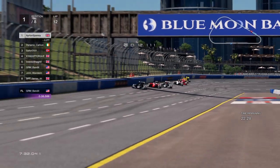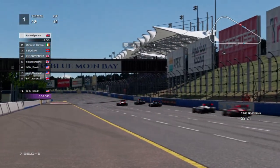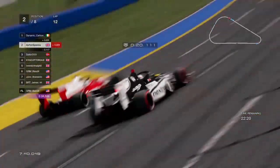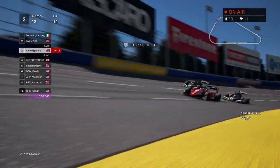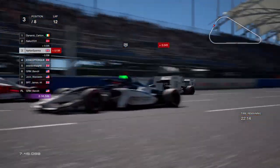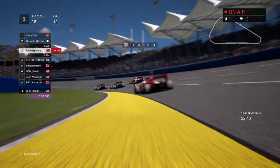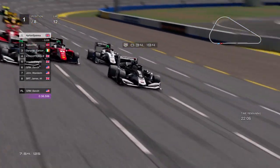Hello to Joe Witt in the chat. Good to see you here. We're having a fantastic scrap here at Blue Moon Bay Speedway. Is Ayrton Senna who currently leads? No, it is Carbon who currently leads, as they're constantly swapping positions. Hello again to Martin Van Rieswick. I probably butchered your name, but hello Martin, good to see you here as well.